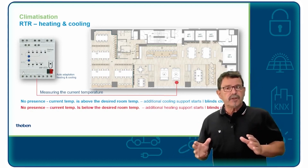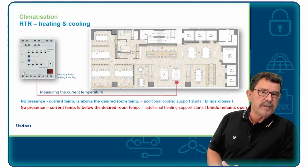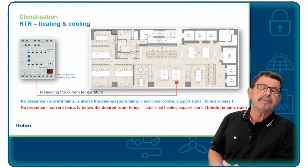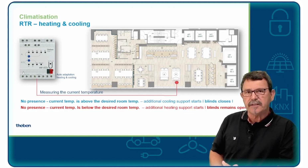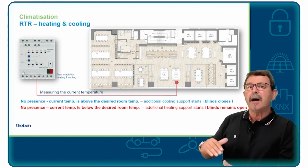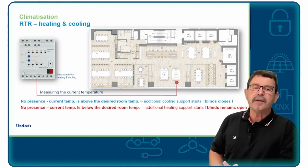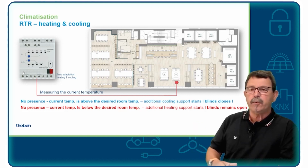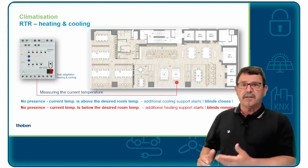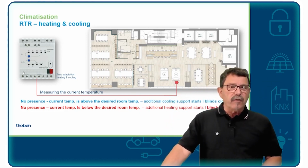If the room temperature is too low, so that means wintertime, but we have a nice winter day with a lot of sun, and the infrared light of the sun supports us in heating up the room. So when we have the threshold above the desired value, the shades remain in the upper position, supporting us heating up the room in the interior. And when you come for a meeting, when you enter the room, probably the lesson starts in a school room, then the blinds drive down and give you the optimum positioning of the slats.